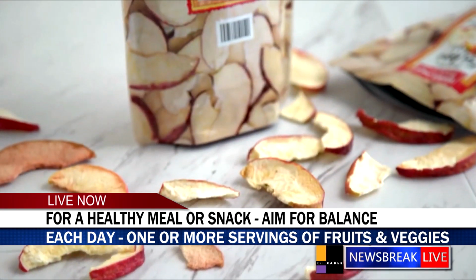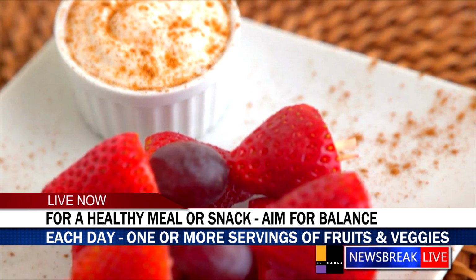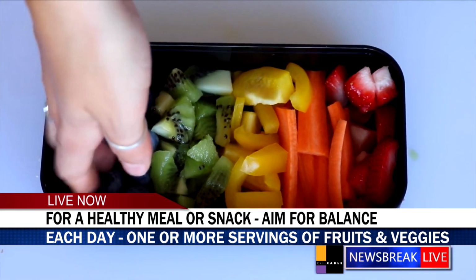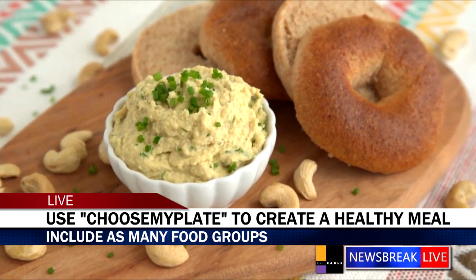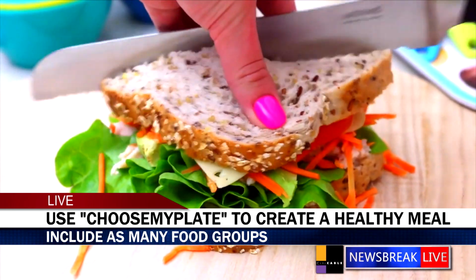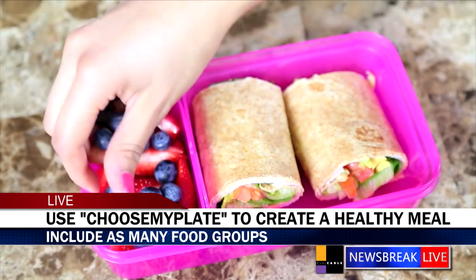And just to review for those of us for whom it's been a while since taking nutrition classes, there are 5 basic food groups. There's fruits and vegetables, whole grains, protein-based foods, and dairy. So you want to get at least 3 of those options in the meal, and if not, more. You also want to emphasize proportionality. At least one of those food groups should be a fruit or a vegetable.